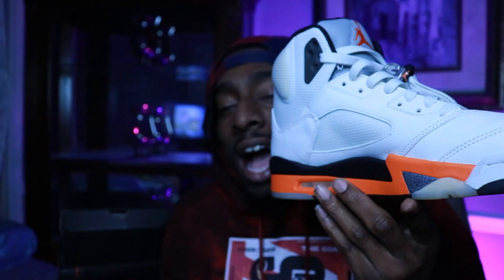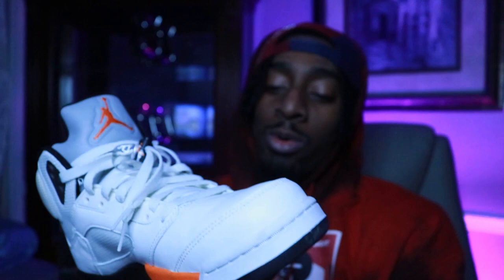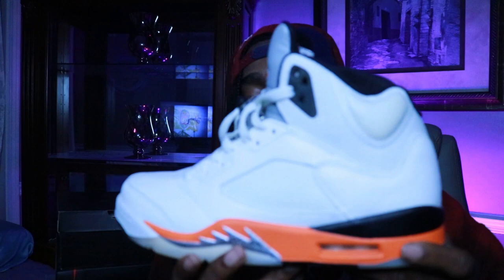I really want some orange laces, but I haven't bought any yet. But I will be throwing some orange laces in these. I just couldn't wait to wear them. I don't even remember when I got them, like October or something like that. So yeah, man, the Orange Blaze, guys. On to the next one.